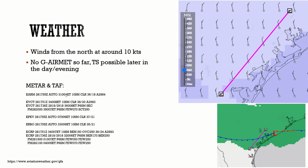And as you can see, the weather is basically the same. Winds from the northwesterly, great visibility, no clouds to speak of, and very high temperatures. So just performance might be an issue. The TAF says basically nothing really scary. No clouds, no high winds, and not even thunderstorms are mentioned here.